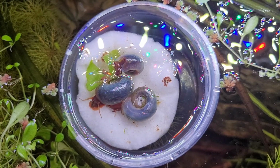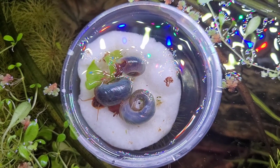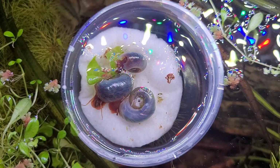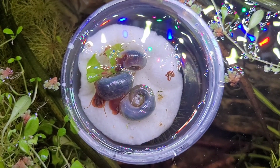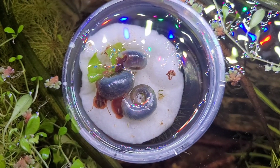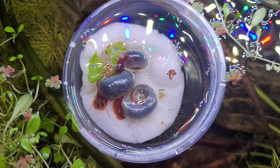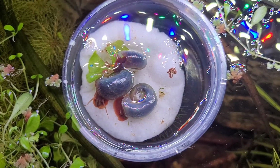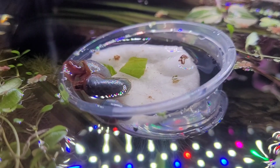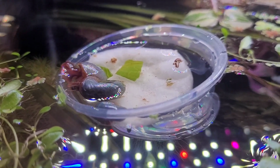They're on the move already. All 3 of them are out and about. Tempted to put them in. Put a little bit more water in there. I guess they might find their own way out of the tub while I'm at work. These guys seem pretty keen to get out, so I think I'll put them in the tank now.